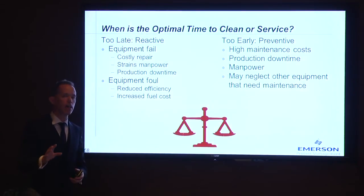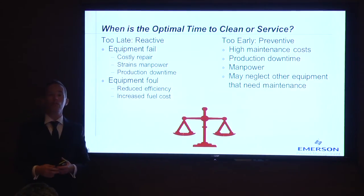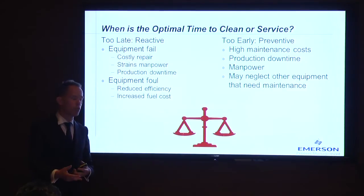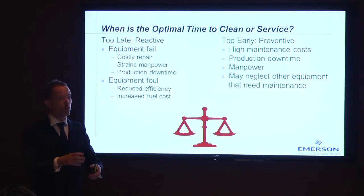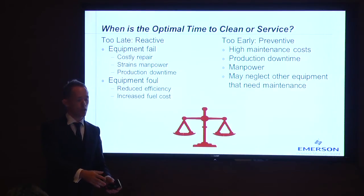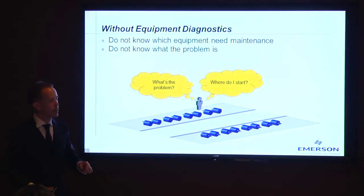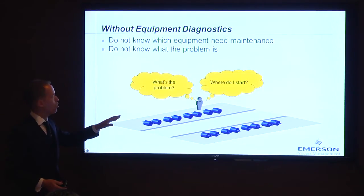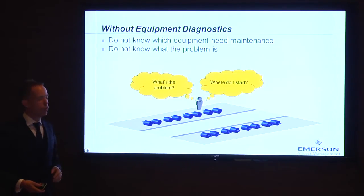If you maintain too early, that's actually not good either, because you get very high maintenance cost, and even doing maintenance causes some production downtime. It's scheduled production downtime, but it's also not so good. It requires a lot of manpower. And if you're wasting your time on something that does not need maintenance, you're actually neglecting something that does need maintenance. So the question is, if you don't want to do maintenance too late and not too early, when do you do it? Today it's very difficult to tell, because when a maintenance manager comes into his plant, he has so many pieces of equipment, he doesn't really know what the problem is with each one, so he doesn't know where to start.